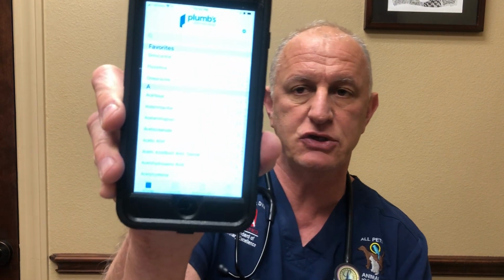So I use this all the time in my clinical work because I need to know if there's any drug interactions with other drugs the pet may be on, or if there's any toxicities or anything like that. So this is a great app. It's not very expensive, and everybody has a smartphone today, so I use this constantly. If I've got multiple drugs I'm putting a pet on and adding a new one, I'm going to look up this drug and see what interactions there are and side effects, and that way I can be up to date.